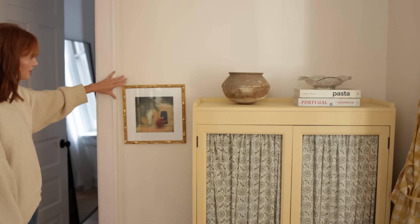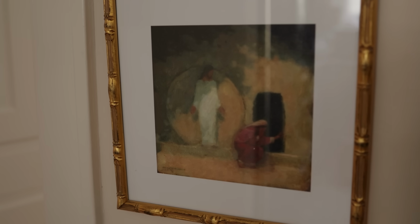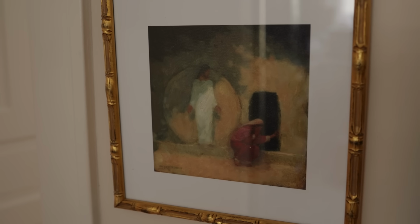And then we have a religious piece of art here. We are Christians, so I like to have a picture of the Savior in every single room in our home.